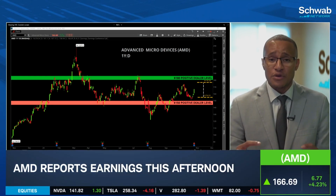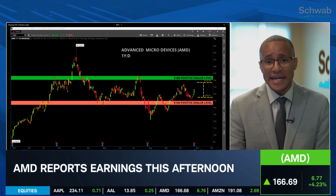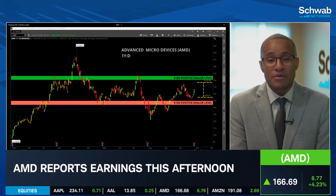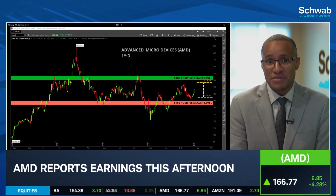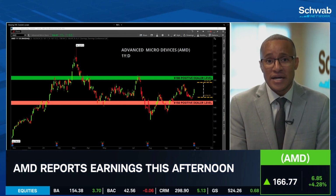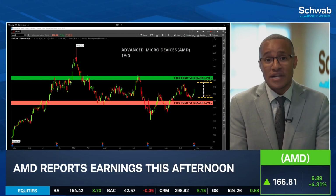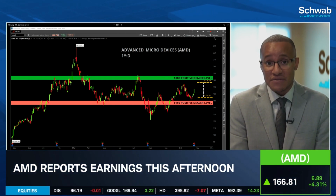So there is a little bit of a sweet spot between 175 and 180 that gives you a little bit of opportunity if you are a speculator. That's not a recommendation by any stretch of the imagination. It gets you out of that expected move, but also lets you capitalize on the IV crush that could happen after the earnings announcement if it does try to touch or approach that 180 level, which could be, once again, a tall order here.